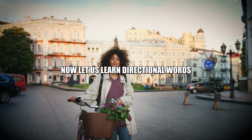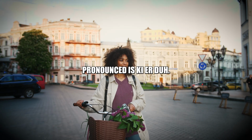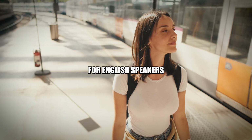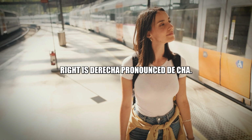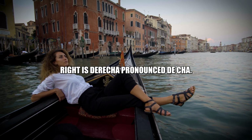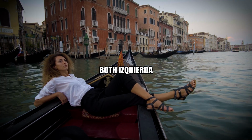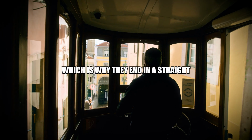Now let us learn directional words that will help you navigate. Left is izquierda, pronounced izquierda. This word can be challenging for English speakers because of the combination of sounds, so practice it several times. Right is derecha, pronounced derecha. This is easier for English speakers to pronounce and remember. Both izquierda and derecha are feminine words, which is why they end in a.